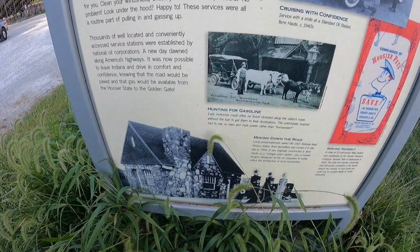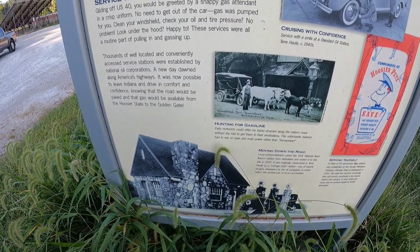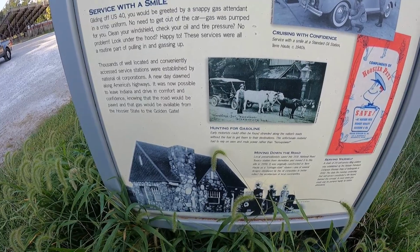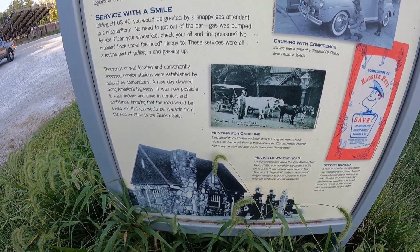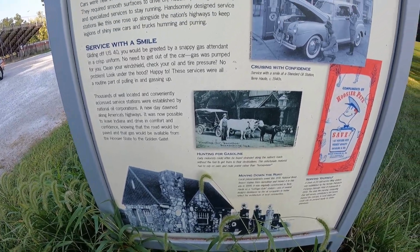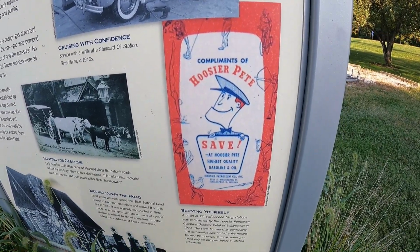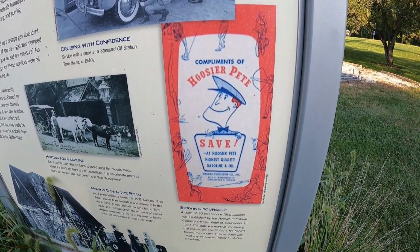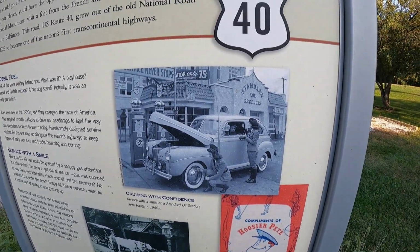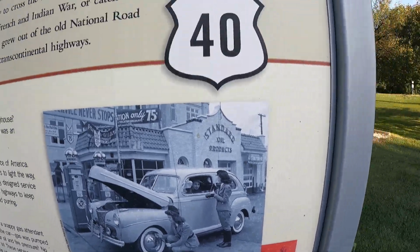Okay, so it actually was not on the site. It was built in 1931, but it was moved to this site. Okay, interesting. And it's a cottage-style station. It is one of several designs developed by the oil companies to better reflect the architecture of local communities. And this was an advertisement for the Hoosier Petroleum Company, or Hoosier Pete, of Indianapolis in 1930. And then, service with a smile at a Standard Oil station in Terre Haute, circa the 1940s.